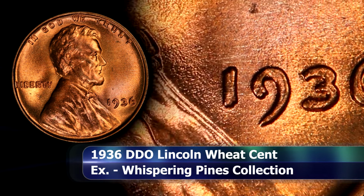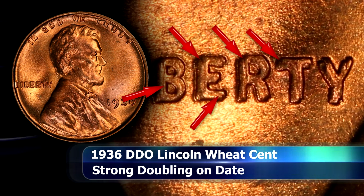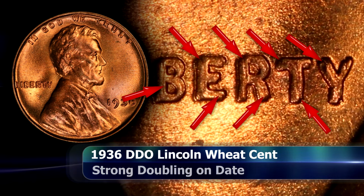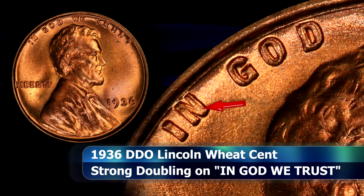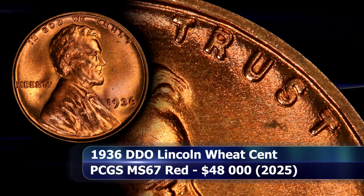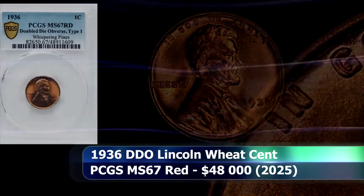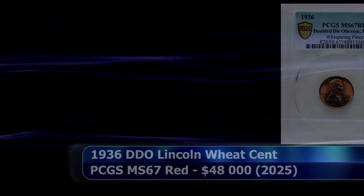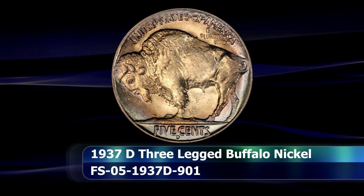Naturally, we can start at the date which sees incredible doubling across the board in the manner just described. Next are the letters of Liberty, where you should be able to see strong doubling, including separation lines as well as notching towards the top left and bottom right corners of the letters. The Y and T are especially good examples of this. And of course, there is no denying that the letters of In God We Trust probably display the best doubling on this amazing coin. There is simply no ambiguity or doubting it whatsoever. Every letter is doubled to spectacular effect. In 2025, a coin like this, graded by PCGS as MS67 Red, was sold at auction for the sum of $48,000.